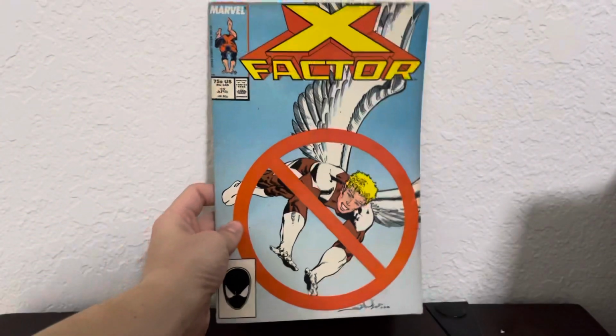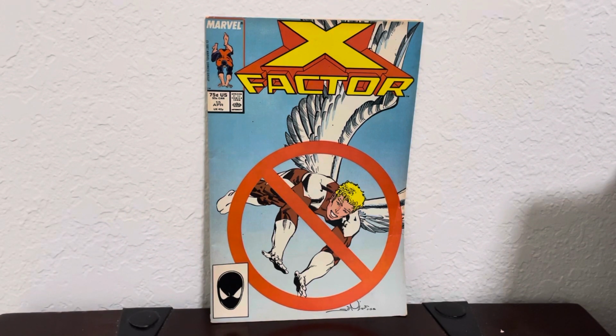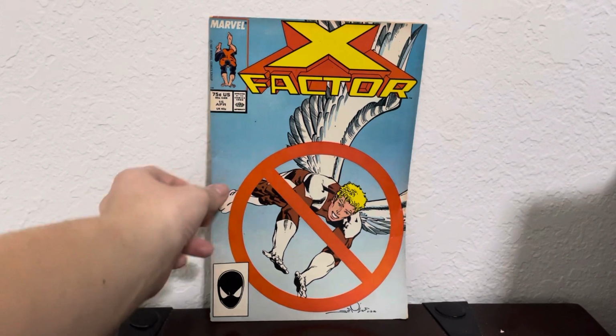So then this one's pretty cool. This one is X-Factor number 15. This is where Angel gets his wings clipped. I think later on he turns into one of the four Horsemen or something along those lines. This is also the first partial team appearance of the Horsemen of Apocalypse. So I guess that's where everything just starts going downhill. And that cover is nice. I do like that cover.